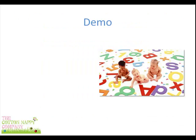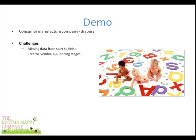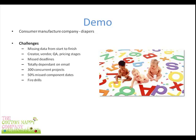For the demo, we had a fictitious company called the Cotton Nappy Company, and they make diapers. Their big challenges are missing data from the start to the finish, capturing the information by the creator, the vendor, quality assurance and price stages, and missed deadlines. They're totally dependent on email. There's about 300 concurrent projects. About 50% of their projects are missing their dates. It's an endless fire drill, and sometimes their projects feel like a slow boat from China.